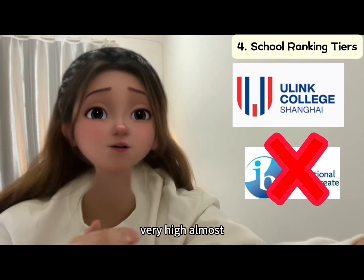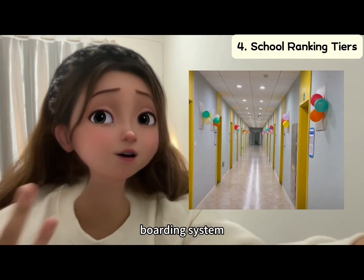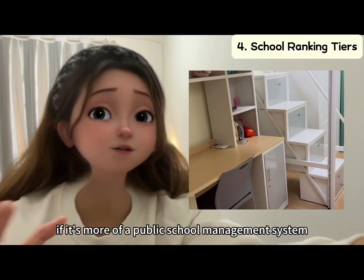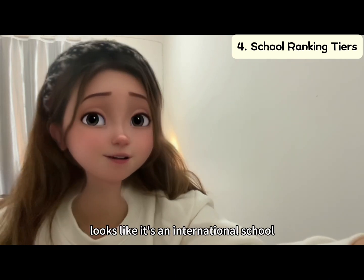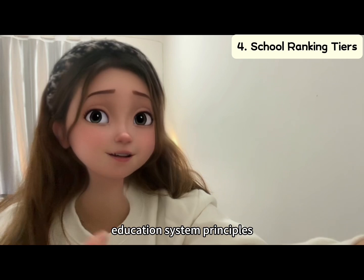Almost all of these schools require you to be part of their boarding system, and this is where parents ask about how closely watched their kids are, and you can tell if it's more of a public school management system where basically the teachers are in control of everything. So this is sort of the idea where the outer shell looks like an international school, but the core values and principles are still the Chinese education system principles.